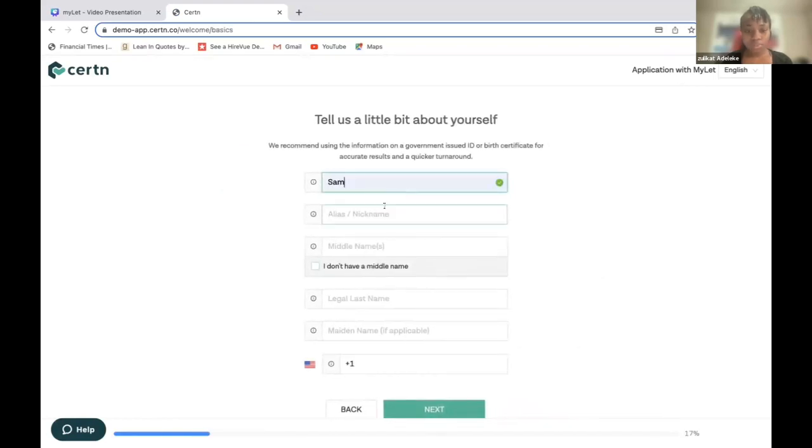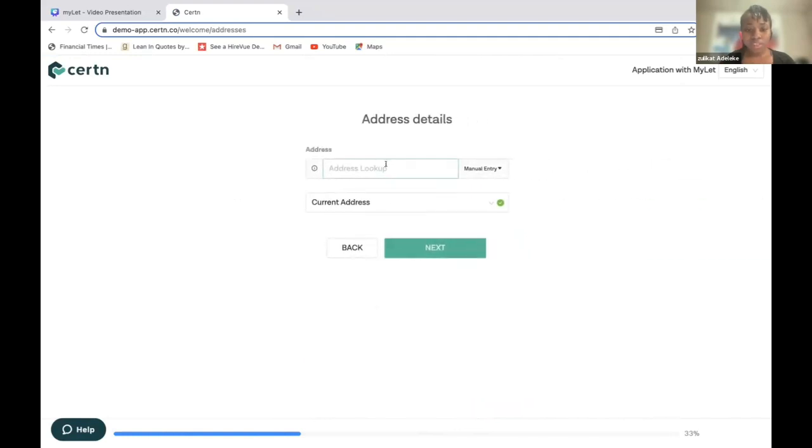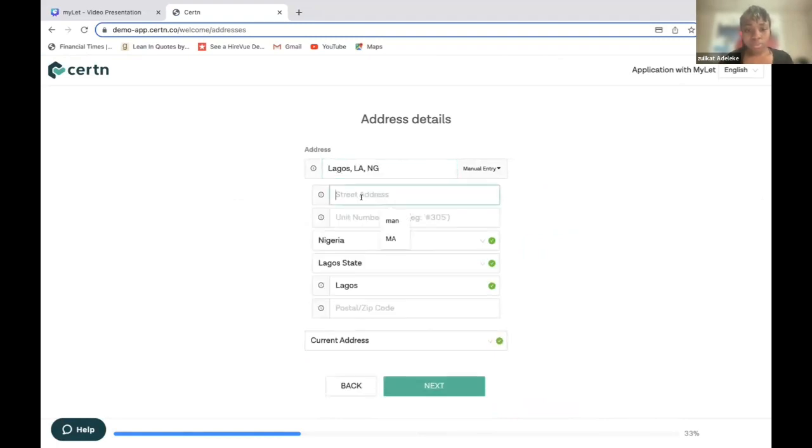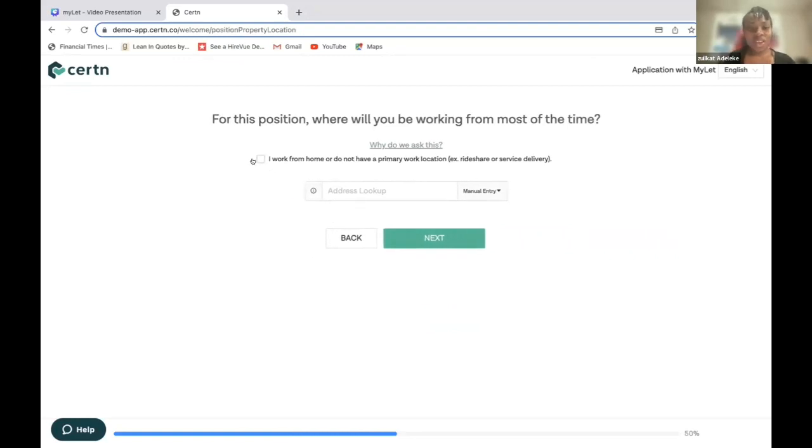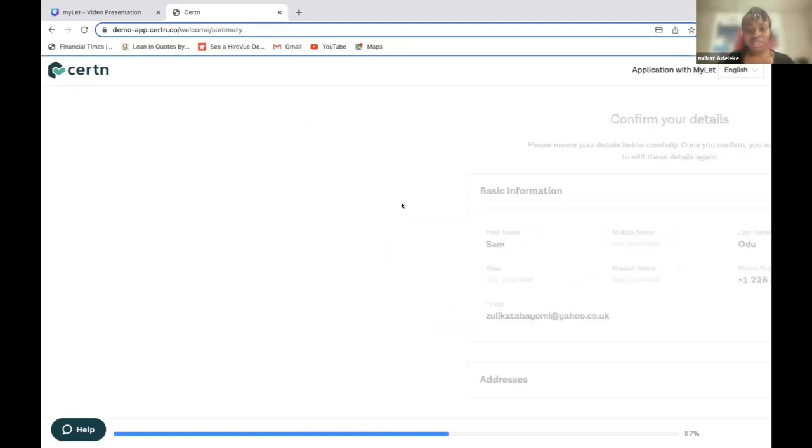He puts his first name. He doesn't have a middle name. He puts his last name, and then he puts the phone number. It asks him for his address. He puts the address where he has lived. Next. Then he doesn't have any other address. Yeah, it's still loading. All right, he clicks here, and this goes to the next one.